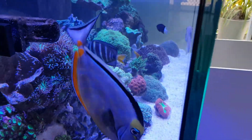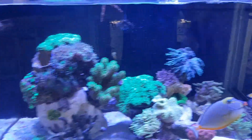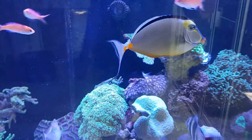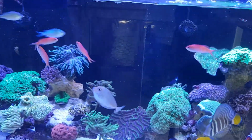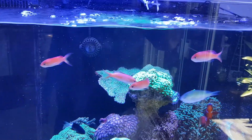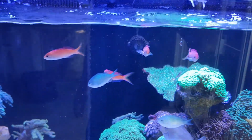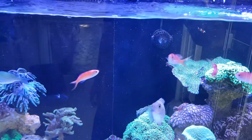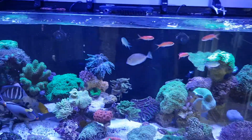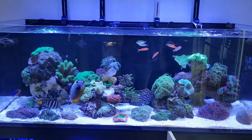So there we go. Fish stock. Still got Roger, the Naso. He's doing well. He's the king of the tank. I have added some Antheus, and I really like those guys. It took them a while to settle in. They did just sit in a corner for a while, but now they're quite at home and just getting used to their feeding routine at the moment.